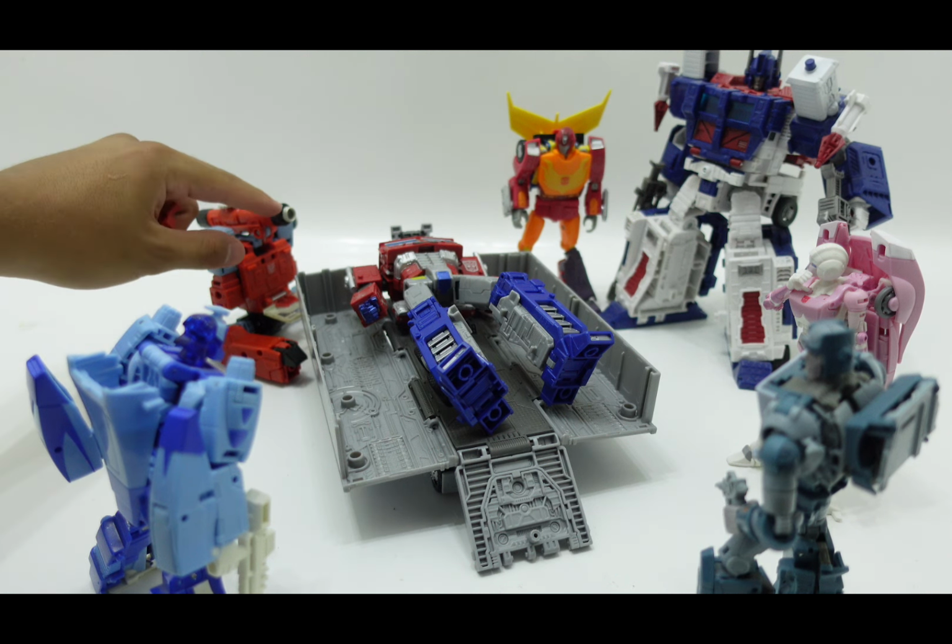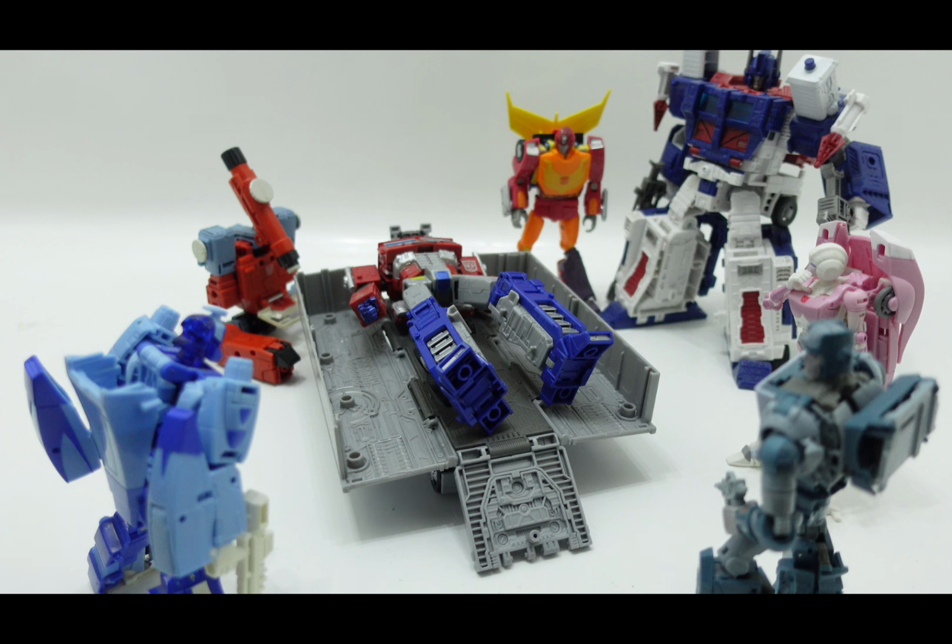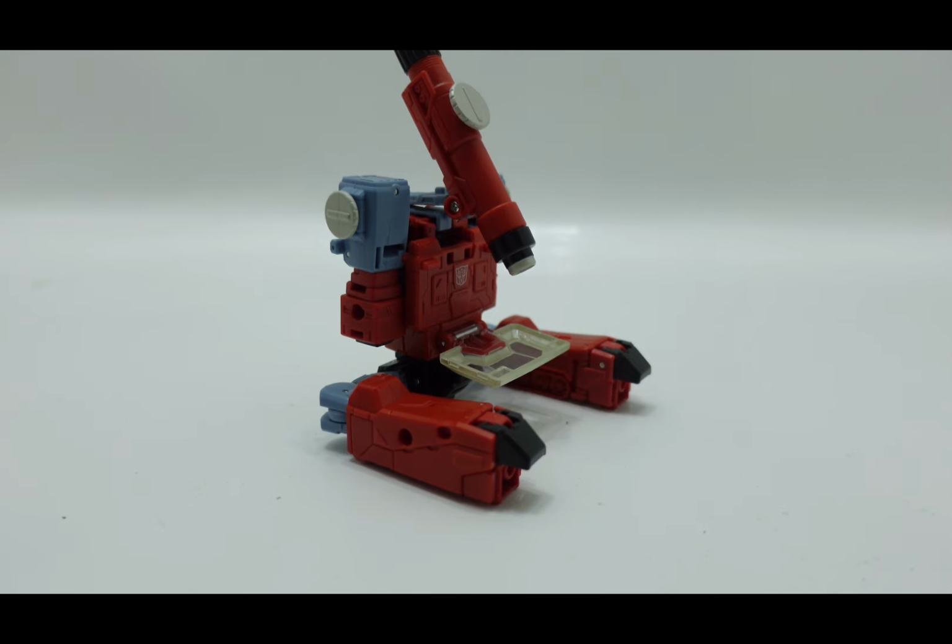And honestly, this actually looks so good. I might even display Perceptor in his telescope mode, or display these figures like this. It just looks so nice. So yeah, that was Perceptor's telescope mode.